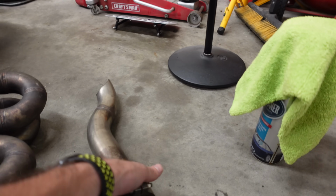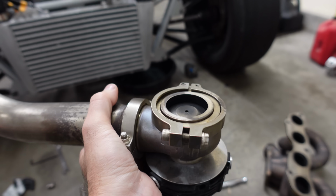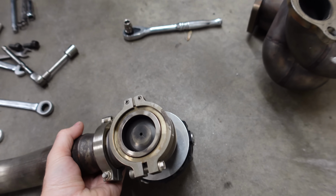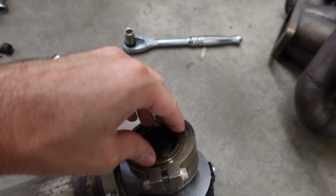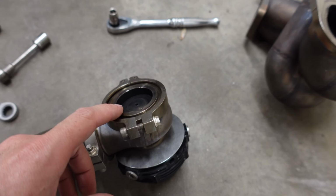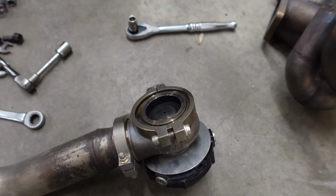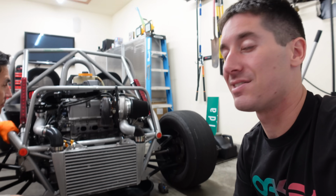I even cleaned the fire ring on the wastegate and inside it a little bit, got some of the carbon out. If you guys are ever installing a wastegate and you lose this ring right there, that's the fire ring, it doesn't work anymore. Your wastegate, no worky. It's wasted. So, the wastegate is wasted. We're basically just waiting on that gasket to get tacky, and it's time to bolt this together.